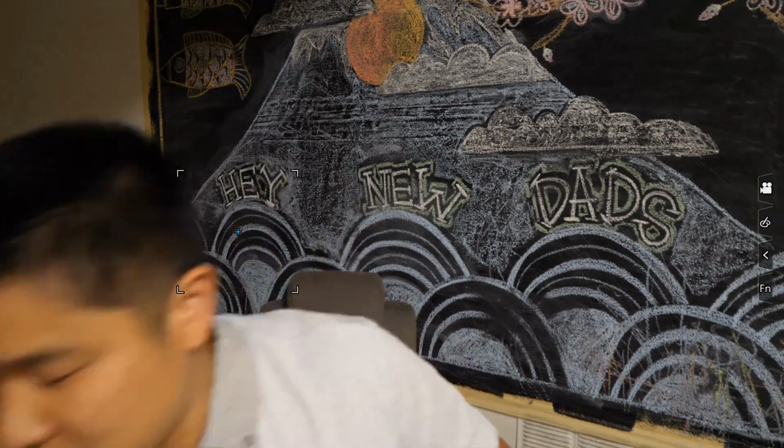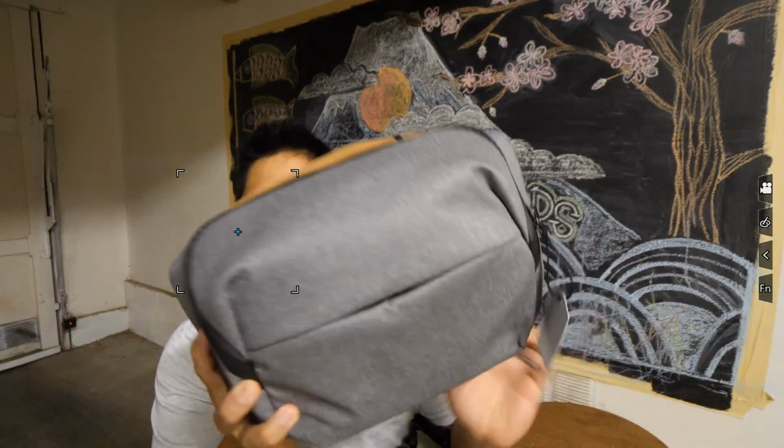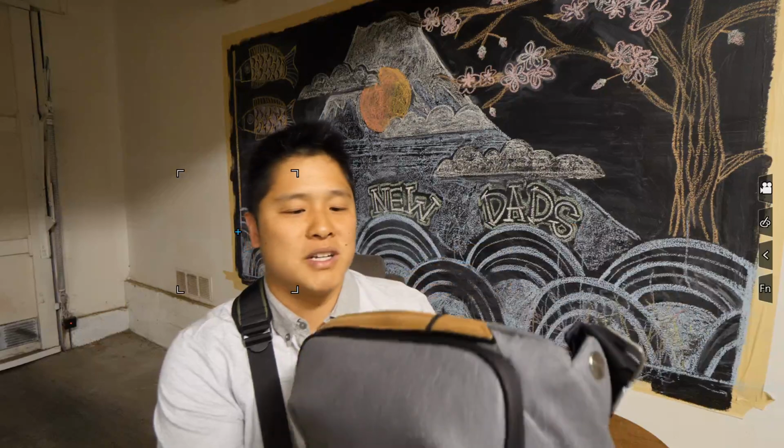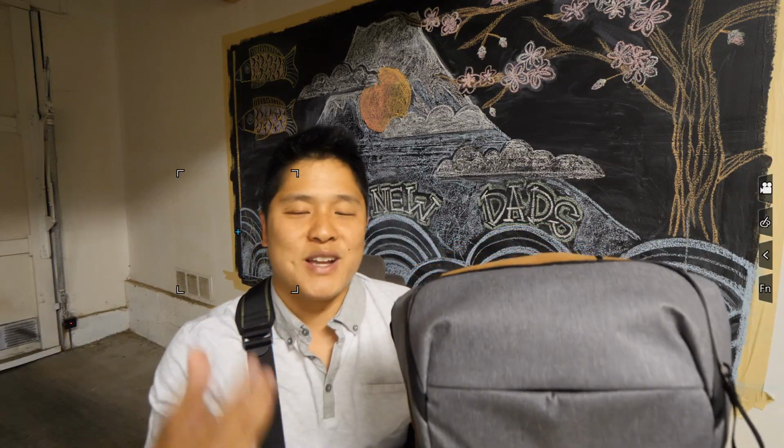The one thing I'll say too, this on Amazon was 30 something bucks, 33-ish. The one thing I'll say is this Peak Design thing. I got this Peak Design bag too because I was like, what's the difference between a $33 bag and a $100 bag? I just had to get it to check it out. Honestly, I was quite disappointed with this Peak Design bag. I'm not going to talk about it too much, but in case you're wondering, I really don't know why someone would buy this, except for the one reason, if you're really into style and aesthetics.